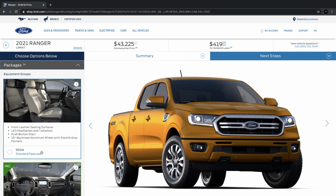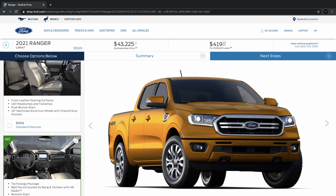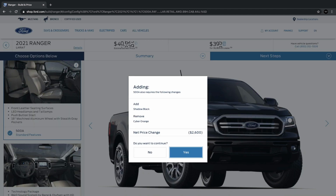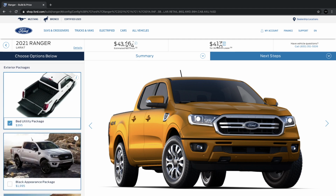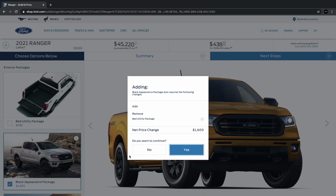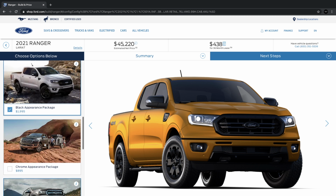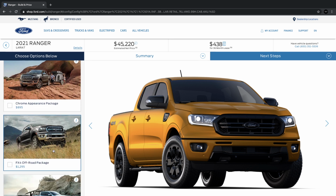Now we get into packaging. 501A is included. This has the technology, and so on and so forth. I don't think I'll be able to. Yeah, let's go ahead and skip that. All right, so there's a bed utility, black appearance. We did touch a little bit on the black appearance package early on. They do offer chrome. I tend to like the black better.